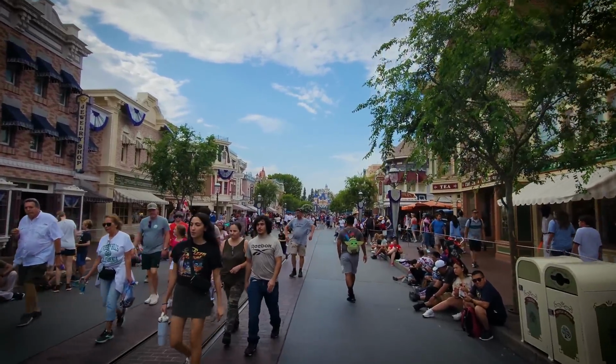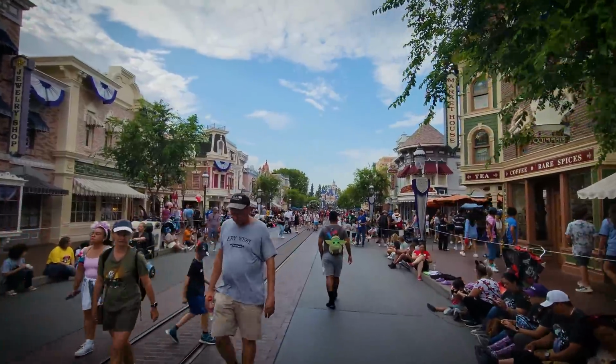All right, let's head down Main Street. I've got a hankering for something sweet. We got dinner planned for later tonight. There's some new food we're gonna try over in DCA, where we're gonna have an early dessert, heading up Main Street to the Jolly Holiday.